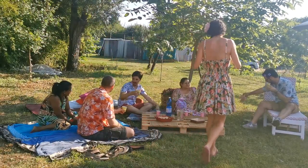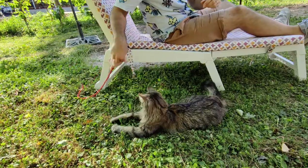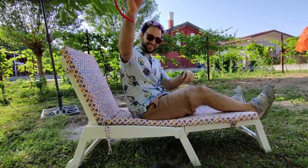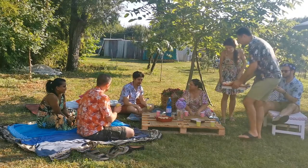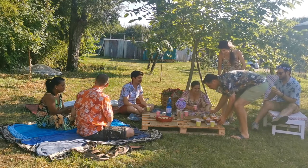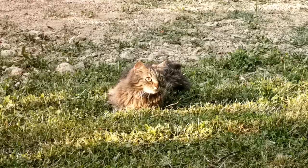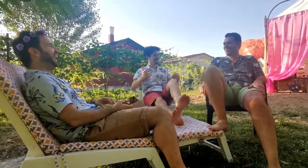Now it's really time to use our relax area. We have fruit salads and cocktails. This is the perfect nice end of this amazing day.